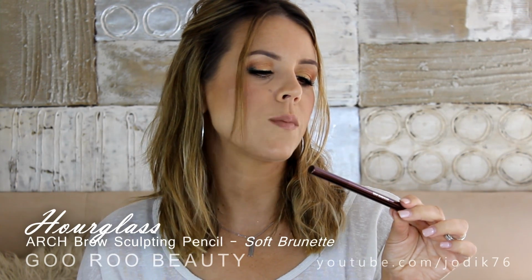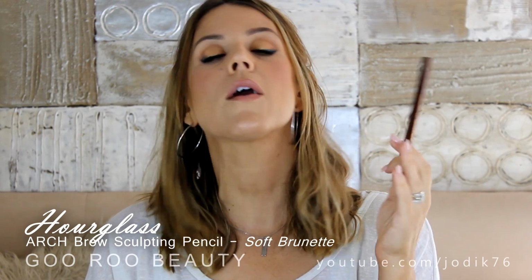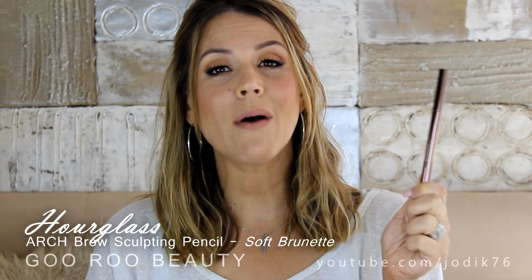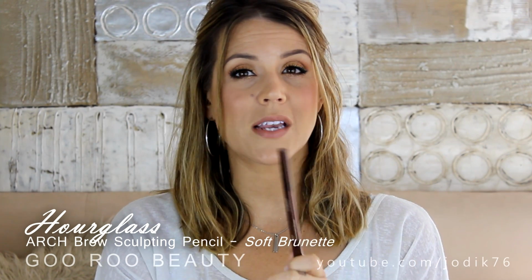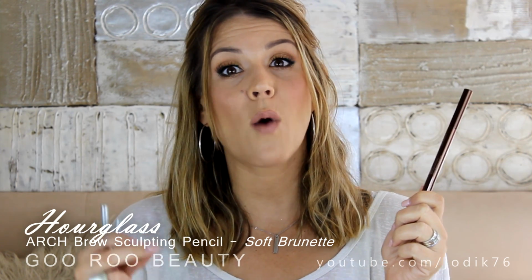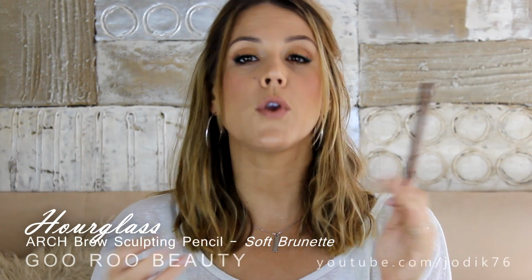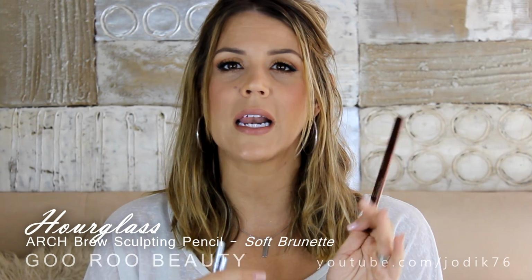I also picked up some pencils, including the Hourglass Brow Sculpting Pencil. I was in Mecca Maxima store a while ago and I was sort of comparing this with the Kevin Aucoin. The Hourglass tester was not very nice. It wasn't very creamy. It didn't really go on my hand very well. It was kind of dried up, whereas the Kevin Aucoin, without even a cap, was just beautiful. It was a great shade. So I chose that a couple of months ago and I have been really loving it.